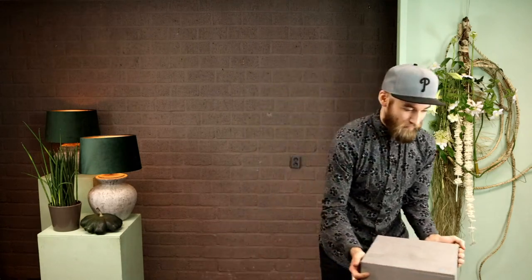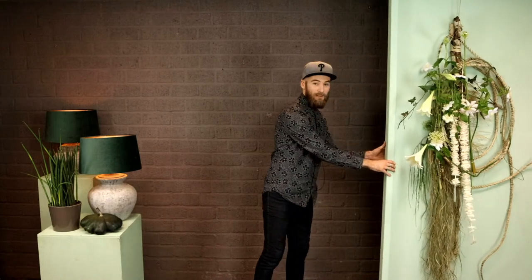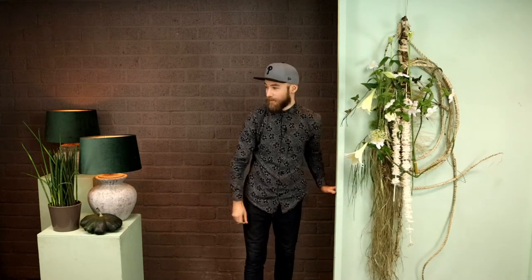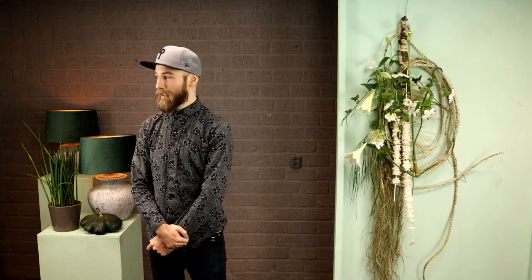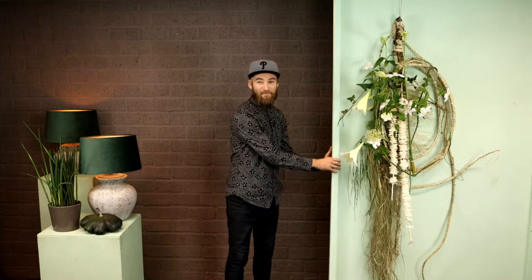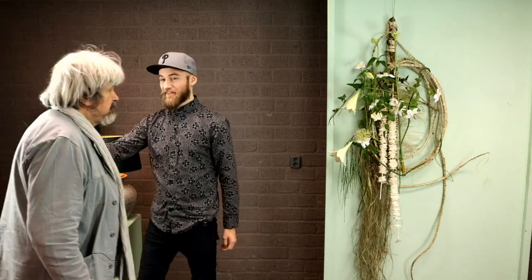Then Sin will get the microphone from my mother and put it on Gregor, because Gregor is also going to say a couple of final words and talk a little bit about this beautiful arrangement that is hanging here in the back. So I'll move it a little bit more to the center. If you have any questions at any point, please feel free, don't hesitate. We are here to talk with you. So the floor I give over to Gregor.